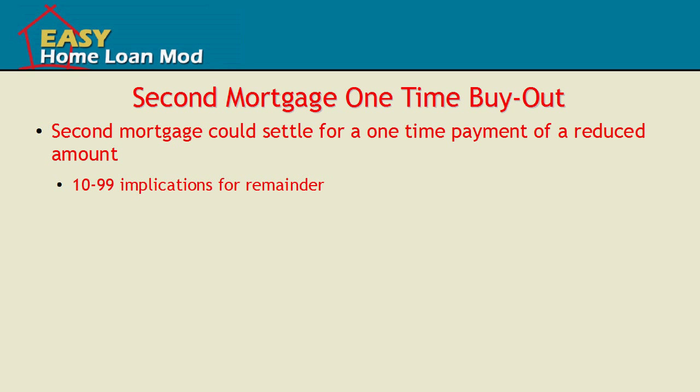Now, the chances of them not sending you a 1099 for that are rare. So just be prepared that if you do buy out your second mortgage, you should expect at the end of the year to receive a 1099 for the remainder of the balance. So in our previous example, you pay off your second mortgage with a $100,000 balance for $20,000. There's an $80,000 difference. You're going to get a 1099 at the end of the year stating that you've essentially earned $80,000, which means that you'll be liable for the tax on that $80,000.